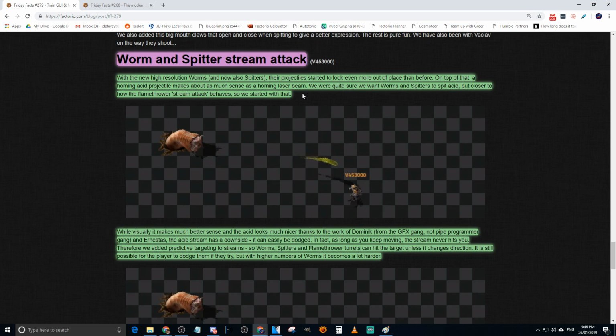We weren't quite sure we wanted worms and spitters to spit acid, but close to how the flamethrower stream attack behaves. So we started with that. As you can see, currently in the current game, we've got homing versions. Yeah, we've got the homing projectile. That doesn't quite home forever. In 1.5, it homed forever. It was given a limit.